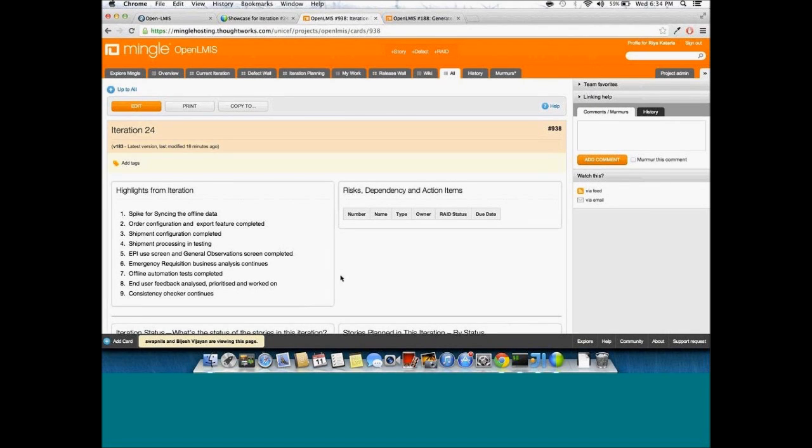Second thing, we have completed the order configuration feature, where an admin can configure the order file for a particular country. And also we have completed the export feature, where we will be exporting these order files to the desired FTP credentials or the ERP systems. Third is basically the shipment configuration, completed.